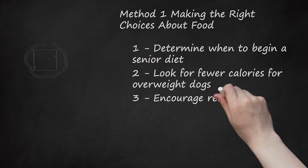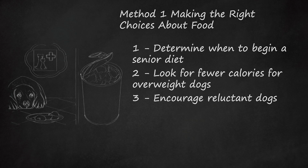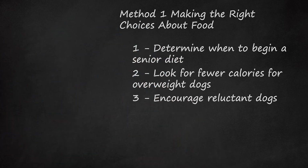3. Encourage reluctant dogs. While many older dogs gain weight as they age, some become more reluctant to eat. If that's the case with your dog, you may need to make some small changes to encourage your dog to eat. It's always best to have your dog checked out by a vet if it becomes reluctant to eat, particularly if the loss of appetite comes on suddenly. You may need to buy smaller kibble to make it easier to chew or add a bit of warm water to make it softer. If your dog has lost interest, you can try adding a bit of wet dog food to their diet to help encourage eating.